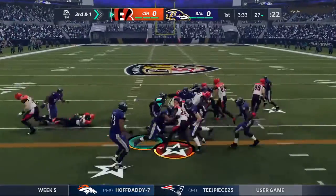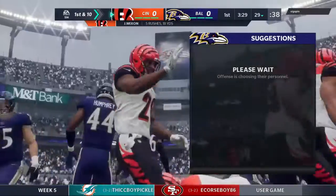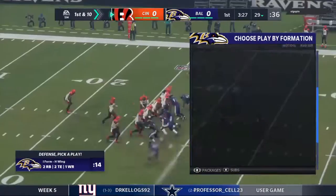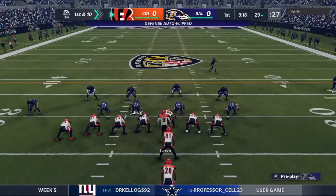They give to Mixon to try to pick it up, and he picks up the first before he's taken down at the 29. He'll get a couple yards on that one, and it'll result in a fresh set of downs. Bengals.